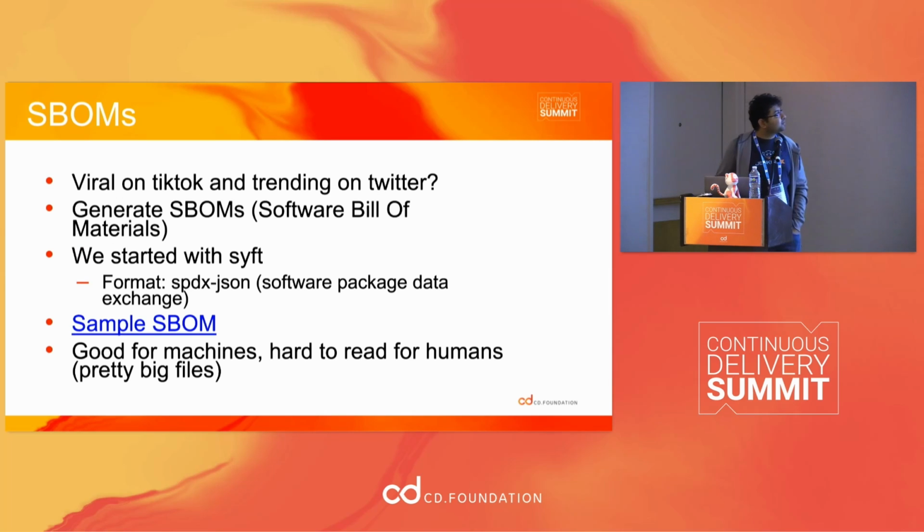So what are software bills of materials? They are trending today. They're very popular. Everyone talks about them. And so that's where we said, well, we need to have an SBOM. So we started with Syft, and one of the reasons we picked it was because we use GoReleaser. So Syft comes as the default option for that tool. Of course, you can swap it out, and that's fine.